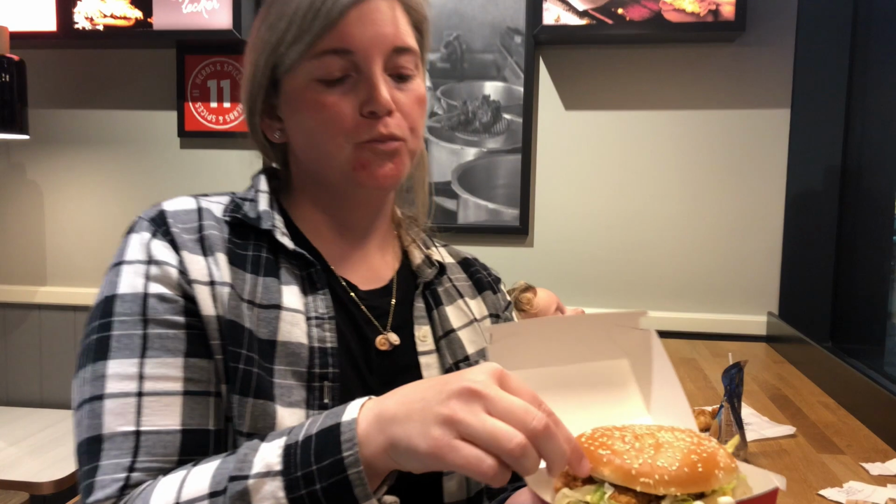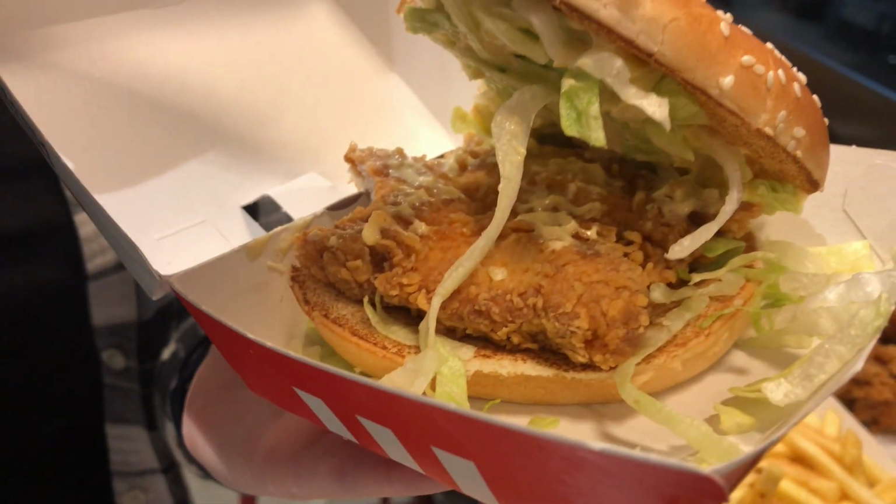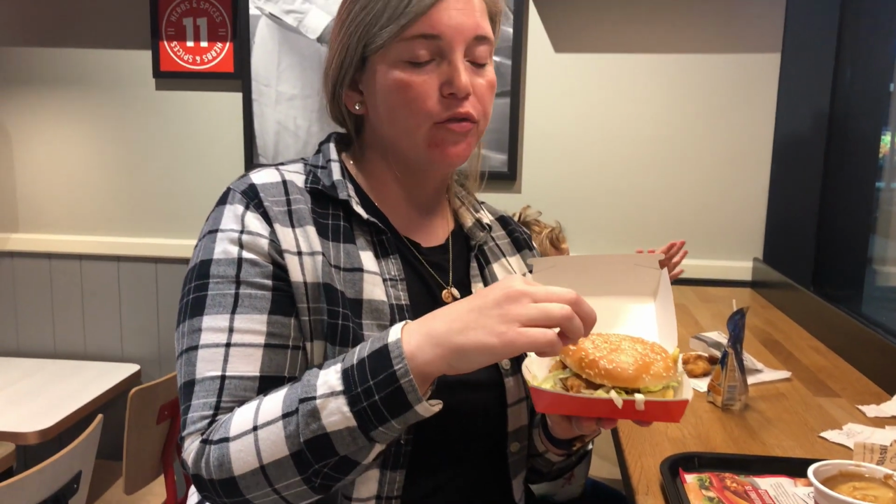Yeah, I think it's similar to a McDonald's McChicken, like the old McChicken, like the thin. It's not as large, but it's good. The flavor's better. I like that spicy. Spicy mayo is very, very good.